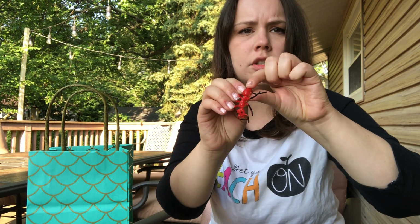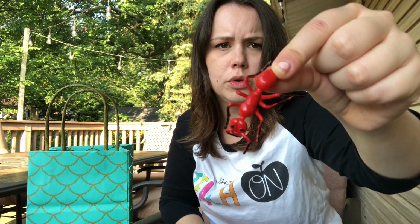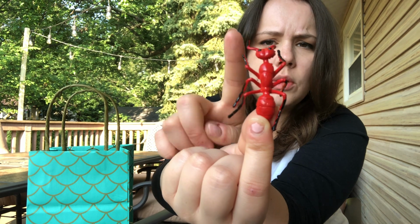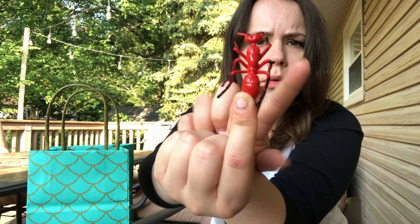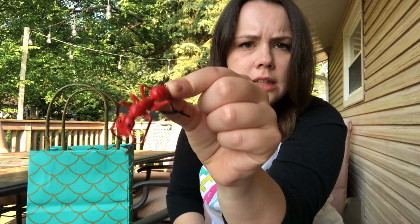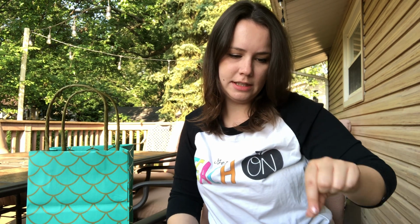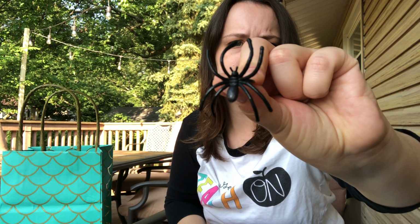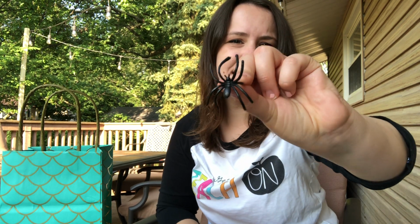Ooh, this looks like a giant red ant. Creepy, creepy. How many legs do you see? Don't count the antennas. Let's count here. 1, 2, 3, 4, 5, 6. 6 legs. Is the ant an insect? You're right. It's going with the praying mantis. Okay, what do I have next? Uh-oh, another one of these creepy crawlies. A spider. Did we say the spider was an insect? You're right. It's not. It has 8 legs.